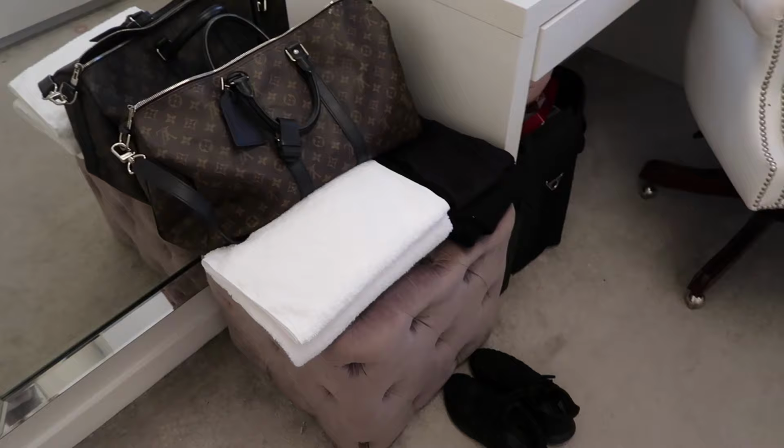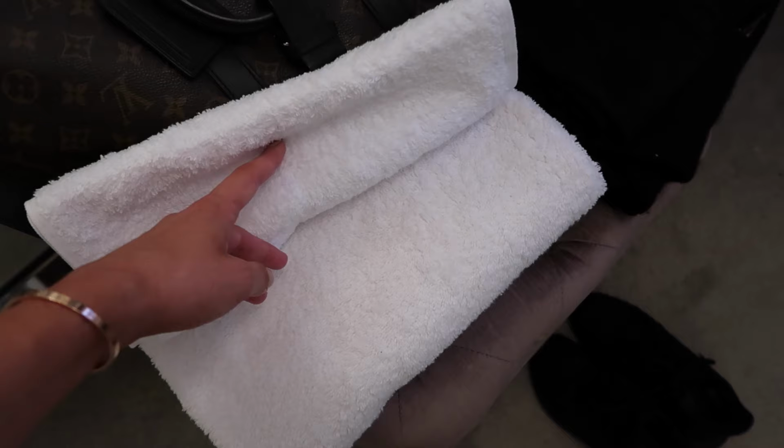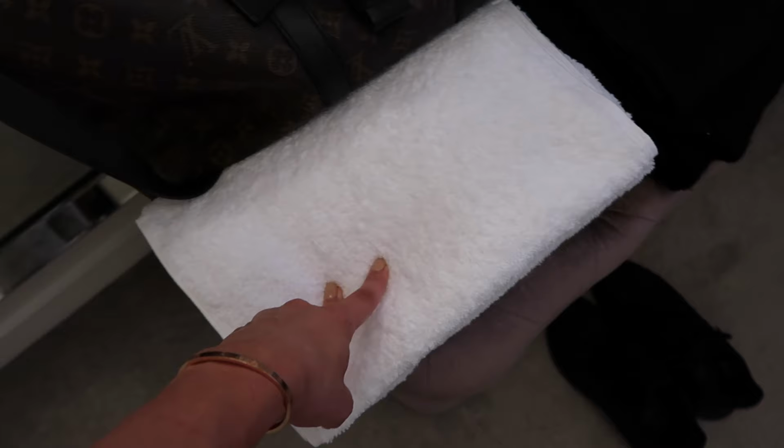I lay out all of the stuff that I need ready to go. So this is my gym bag and then I've got towels. Good morning. This towel is the best thing ever. It's a Velcro towel, so I don't have to keep yanking it up, it just stays up. And then this is my towel that I'll use when I'm spinning because I've got an 8 a.m. spin class.